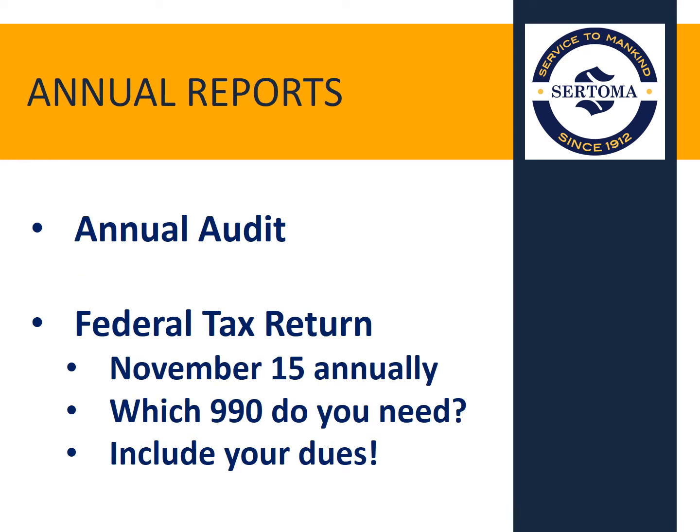Now on to annual reporting. An audit should be performed at the end of each fiscal year, whether conducted by an internal club committee or an outside financial representative. The treasurer must make all documentation readily available throughout this process. The audit should be completed prior to filing the club's tax return. This federal tax return must be filed annually by November 15th. If the club fails to file, it is subject to significant penalties, including fines and even imprisonment.